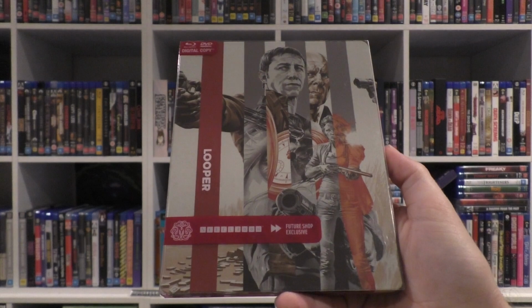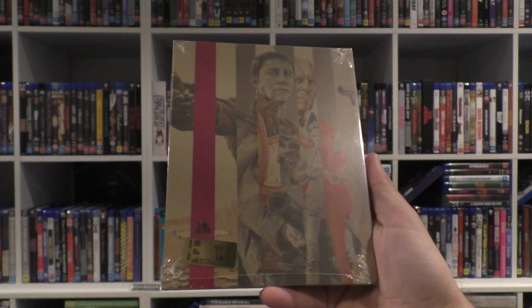Looper is really fun. I can't believe I have the rare Mondo Steelbook, but that's just how it is. Lord of the Rings, because how could I not grow up on these? I didn't know there were theatrical cuts. I grew up on the extended cuts as a kid because that's just what I had on DVD. So, Love Serenade, my favourite Australian film, worth noting. I recommend that to everyone, Love Serenade. It's very strange, but it's a very unique experience, I think.